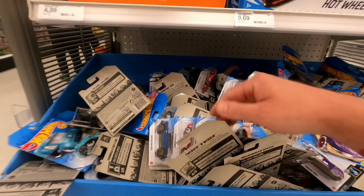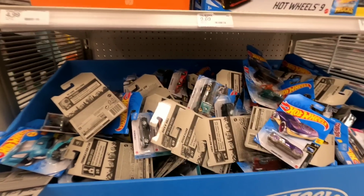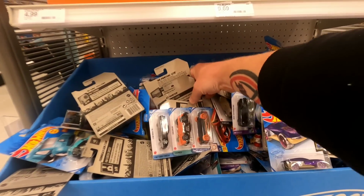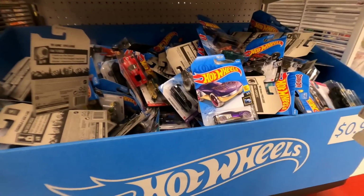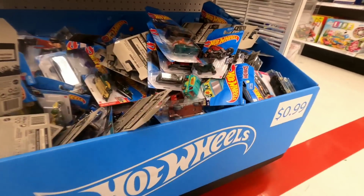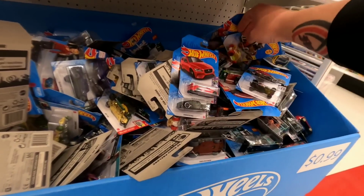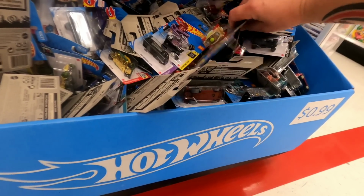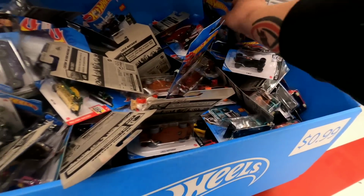Alrighty, they restocked. There's lots and lots and lots of new stuff sitting here. C8, obviously super fresh. There's Scooby-Doo. There's Gasser. Yep, this was just dumped, guys. This was just friggin' dumped. Treasure hunt. Oh man, come on.